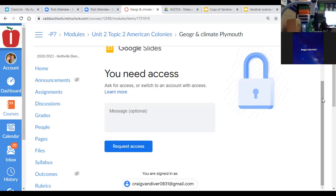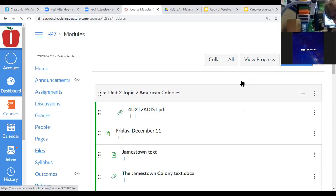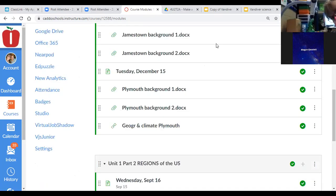Wait, how do you make it? Here's a paper. By the way, where's the Plymouth? Yes, use your notes. All right, so the way you go back is go back to modules. Click modules. And your notes are in there. Plymouth background one, Plymouth background two. Get to writing.